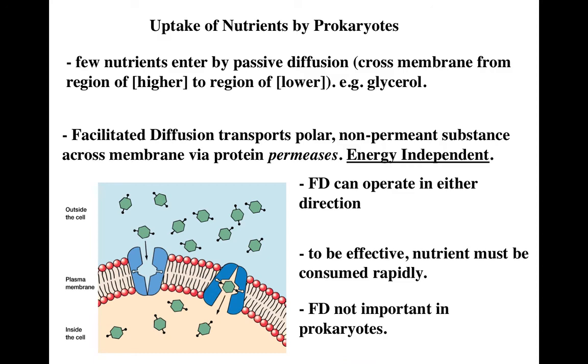I'm going to dispense with this pretty quickly because while facilitated diffusion and transport is common in cells like yours and mine, it's very seldom used by bacteria. In facilitated diffusion, there's no energy involved in taking up a carbon source or an energy source from the outside. It just has to do with a concentration difference. So you have a permease molecule like this that can take up, let's call this a sugar, on the outside of the cell and dump it to the inside, but it's just as likely to take one on the inside and drive it out.